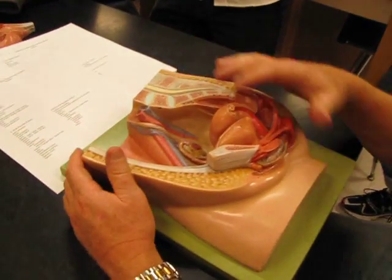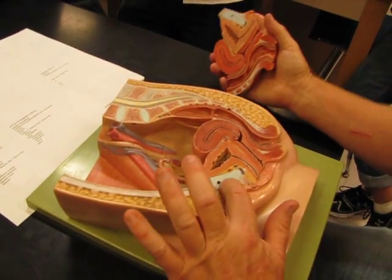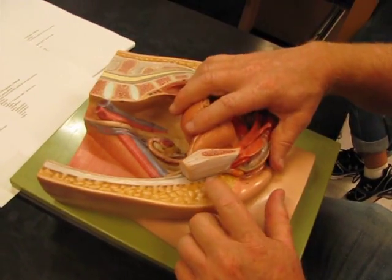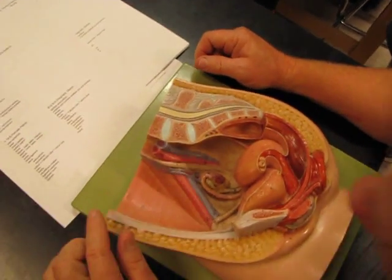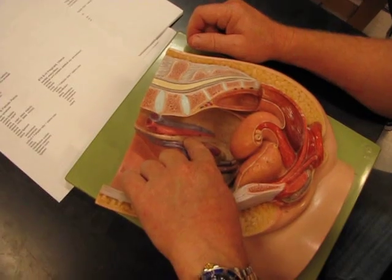Okay? On the female, kind of lined up like this. Okay? Again, we take this off and we see the pubic symphysis. Okay? Now, again, we can follow ureters. Here I have a ureter. Let me double check. Yes, I have a ureter coming down here. It's labeled with a number 9.